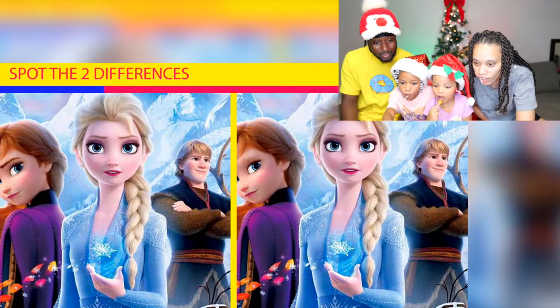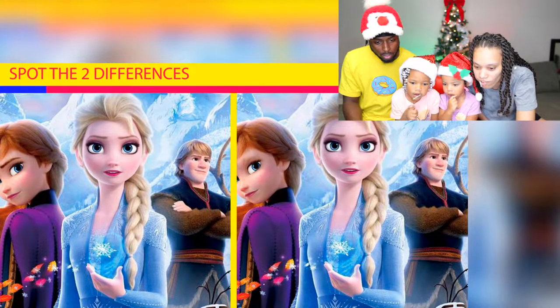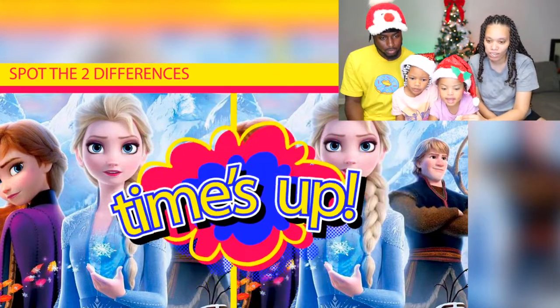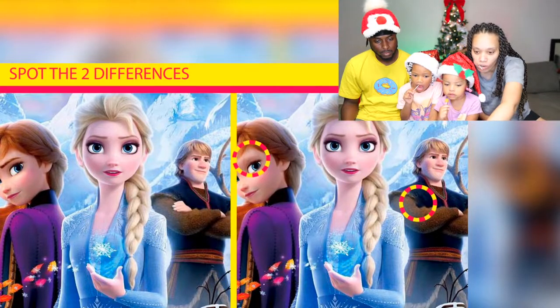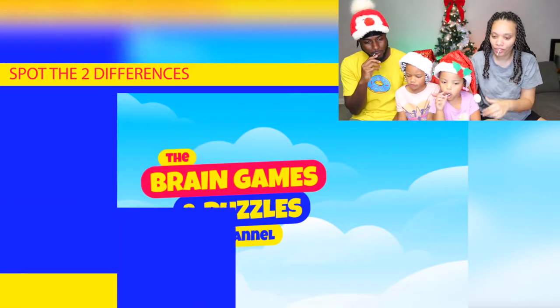I don't see it. Is it Olaf? I don't see it. Right here. Oh, we was on a roll. I bet you one of these things. Her eyebrows. Oh my gosh, bro. How we not see her eyebrows?